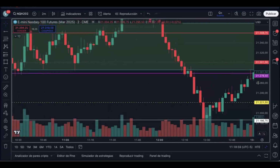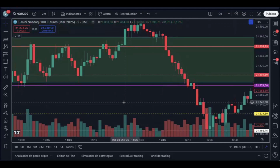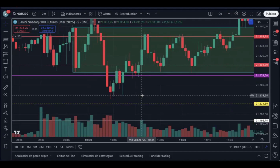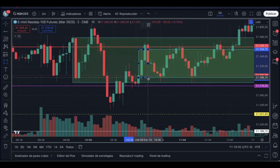Okay, another question that people ask a lot is, okay, Greg, what if you have another box forming inside a box? Yeah, there are several cases like that. For example, look at this. Let's go for here. Okay, here you have this candle. Look at the volume. And suddenly you have a big candle like this, the 10:34 candle with high volume. And you decide to mark your box here.